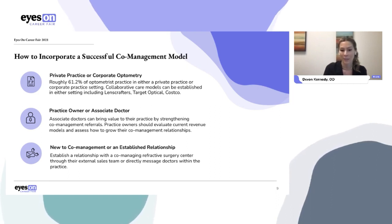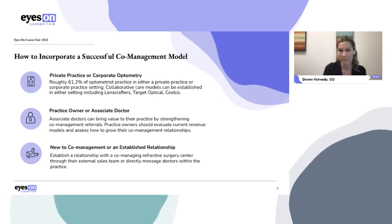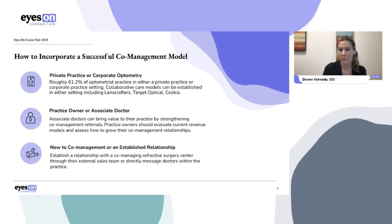Roughly 61% of optometrists practice in either private practice or a corporate setting. And so, for instance, in my practice that I currently work with, we have referring docs who are in all different types of models: private practice, LensCrafters, Target Optical, Costco. The only corporate setting that's been a little bit more difficult to co-manage has been America's Best, but otherwise, all these other models have worked fantastic.